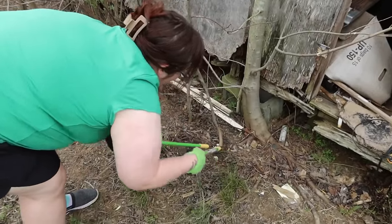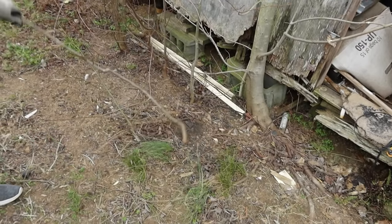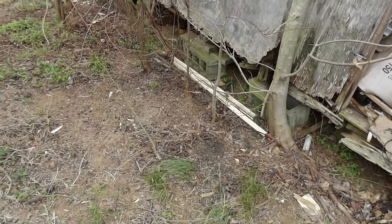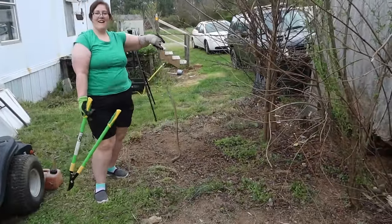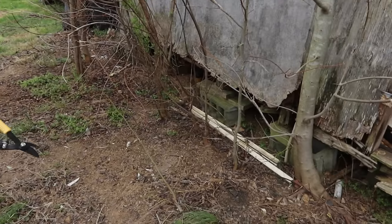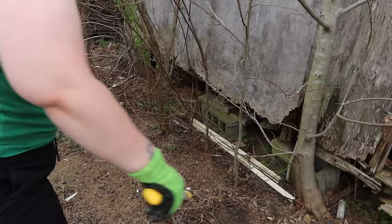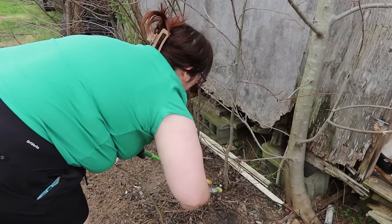So Erin had hollered over at me and said, "Why don't you bring those over here?" So I did, and he said, "Try cutting the small ones." And I was in shock that they just cut right off. There was that one big one right there I didn't even try to get to. But all these other ones came down.